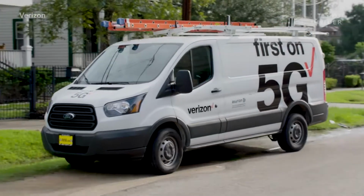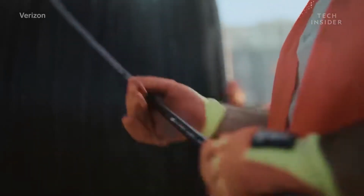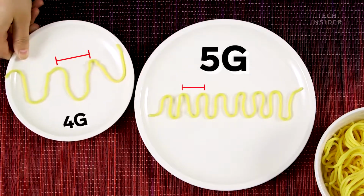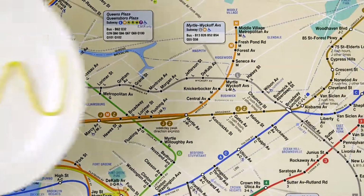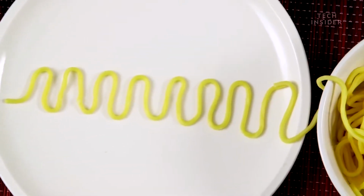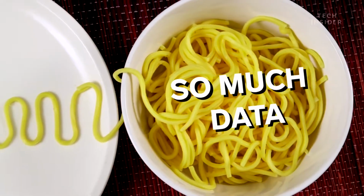Your cell phone provider, for example, will need to install a lot of new equipment for this new technology, because 5G uses a totally different wavelength than the 4G standard your phone currently uses. The 5G standard uses millimeter waves, which are a lot shorter than the wavelengths 4G uses. The shorter wavelength means 5G can carry a lot of data much faster than 4G, but it also means a much shorter range.